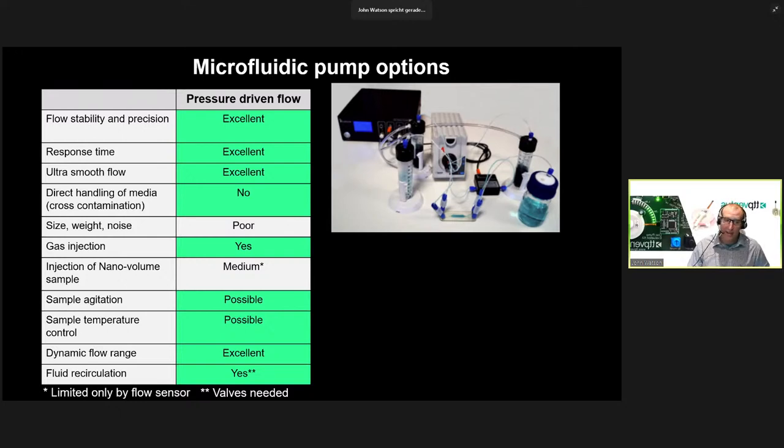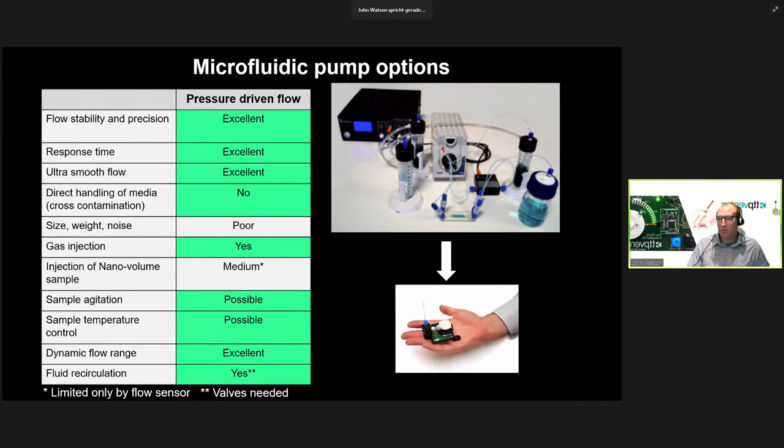Well, that is until disc pump came along. Disc pump radically simplifies the whole pressure-driven flow setup. And as you can see, you go from a very large setup to something that can sit in the palm of your hand. Disc pump weighs just about 5 grams. It has a volume of about 7 cubic centimeters. And we have a new version out in Q1 of next year that's going to be even smaller than that, designed for a wearable medical device.